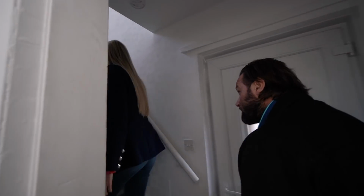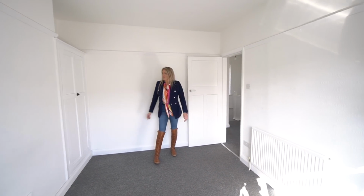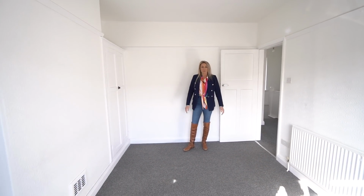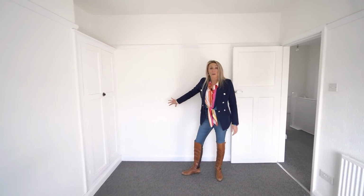So we'll go upstairs now. I really love this landing because it's got a really big window, lets loads of light in. We've left the original cupboards because I think they make a nice part of the character of the house, but basically we've just whitewashed the walls. We haven't taken the paper off. If you take the wallpaper off, you don't know what might be under it. It could cause you the fact that you need to replaster the whole house. We don't need to do that. It looks absolutely fine and fresh by just painting it. So that's all we've done.